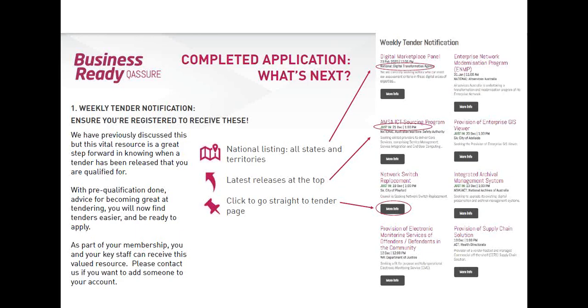Are you interested in a tender? Click More Info and go straight to the advertised tender site. As you can see, having this delivered to you and your key staff every Monday is a valuable resource that helps get you ready to contract with government. After applying to be business ready, you now need to apply for tenders. And this tender notification is the best way we can communicate tenders to you, so you can get started as soon as they're released.